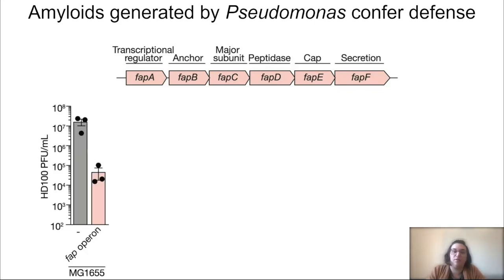In this E. coli strain, as I've shown before in our gray bar, here we have our wild type where we're seeing lots of plaques. If we now overexpress this new amyloid, we see we have lowered PFU, and therefore these are able to defend against Delo just like the curli.